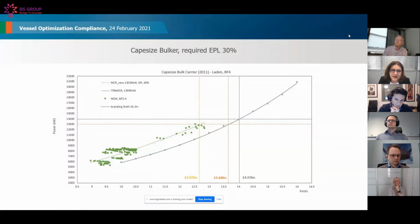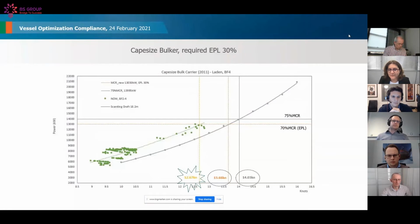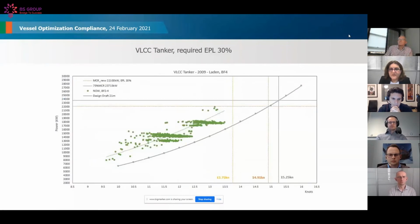This gray line is the scantling draft power speed line. This one is the speed at 75% of the existing MCR of the engine, 14 knots. This one is the new speed after the 30% power limitation, about half a knot lower. And this one is the speed the vessel can perform just before the dry dock. These green dots are the speed values of the last laden voyage of this vessel before its dry dock. So this reduction of the speed is quite significant. As we approach the dry dock days, the vessel cannot give more than 12.6 knots speed.